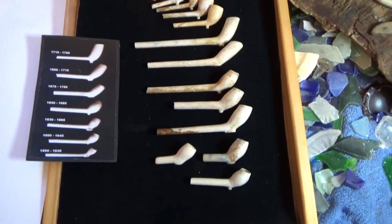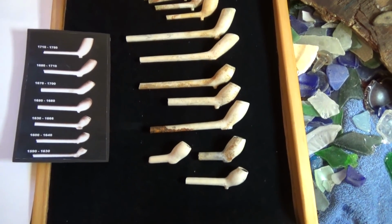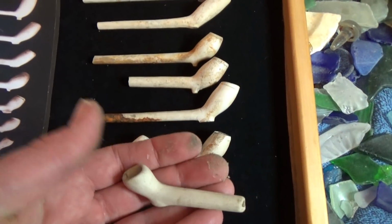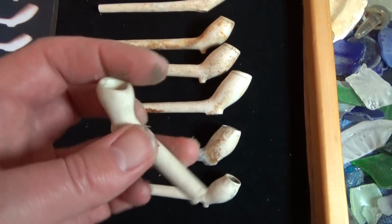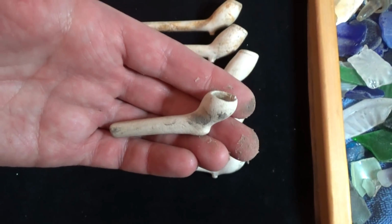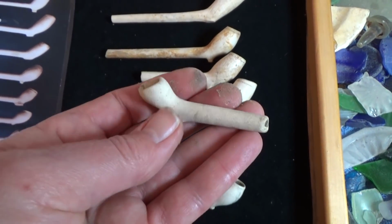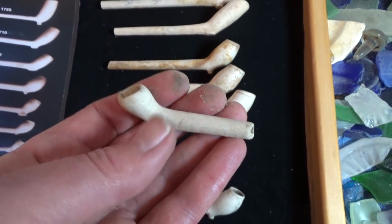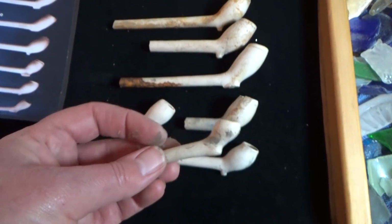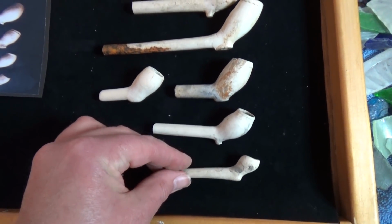Now, there's one missing right at the bottom, and I do happen to have an example of the earliest pipe bowl. It's one of my favourites, actually, and quite rare to find. And here it is, it's absolutely tiny. This pipe bowl dates back to 1580, probably 1580, 1590, when tobacco was introduced to England. Tobacco would have been very expensive and quite scarce then. So I'm going to add it to my little pipe chart.